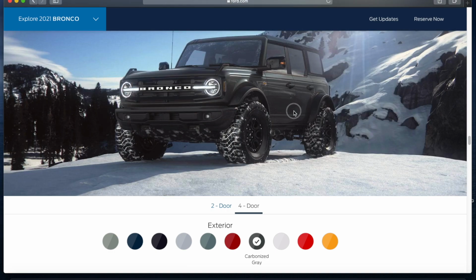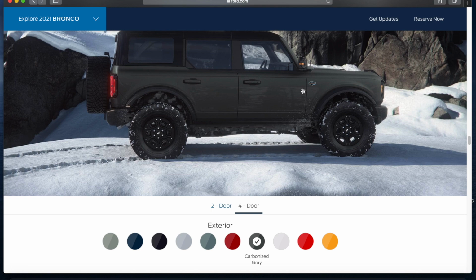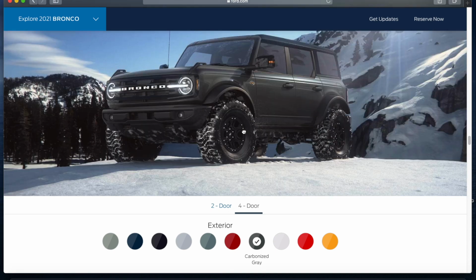But anyways, they give you this little 360 model that you can do. Unfortunately, you can't do the insides, but the outside is still available that you can customize. So anyways, this is the Carbonized Gray in the 4-door Bronco.